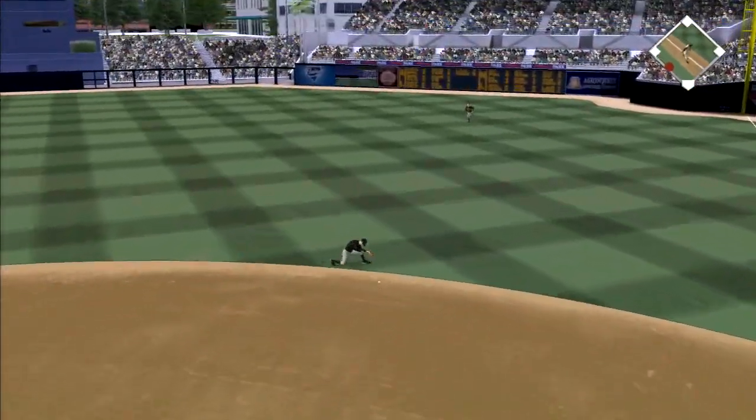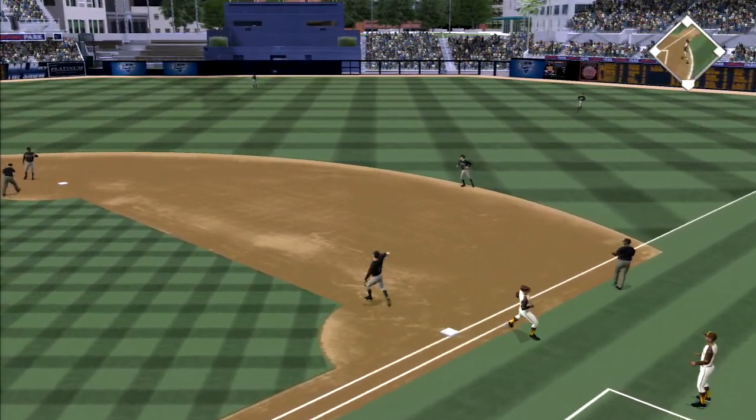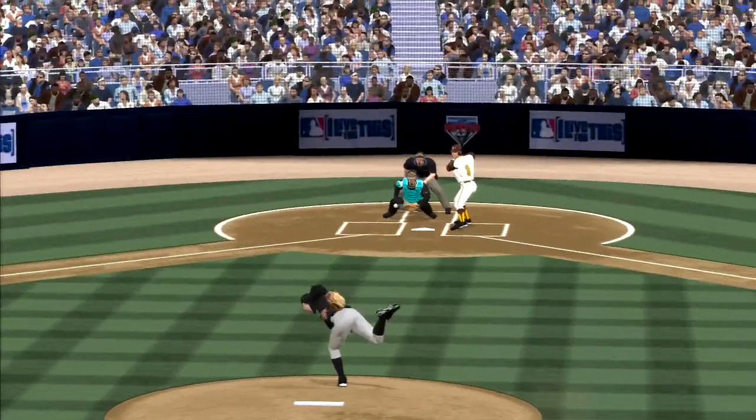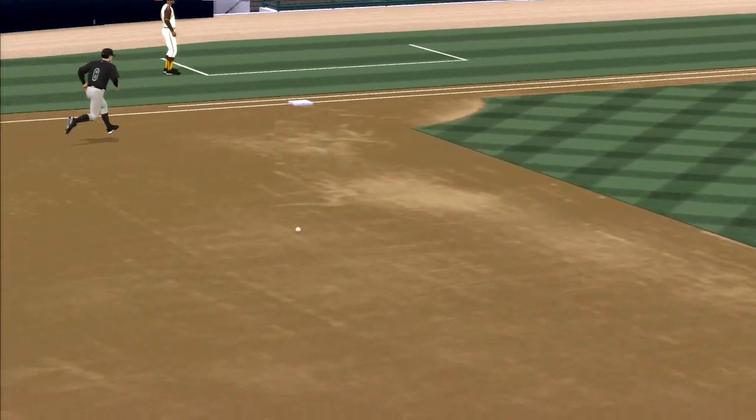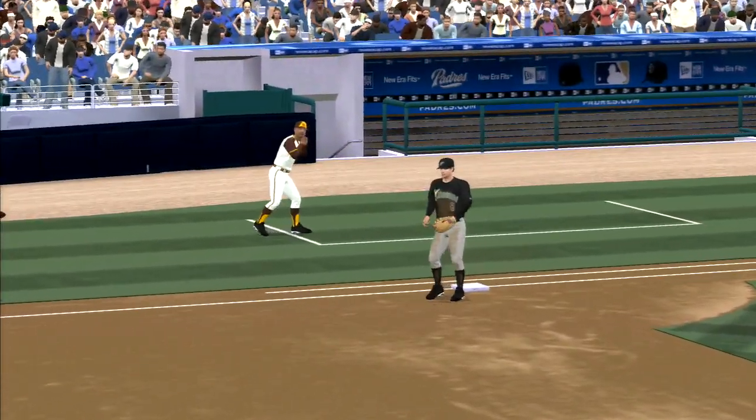Now a ground ball towards the hole. Throw on to first will take care of Green, and that's the second out. Bottom line, just drive the run in. Doesn't matter how pretty it is, that's your one job. Well done there.